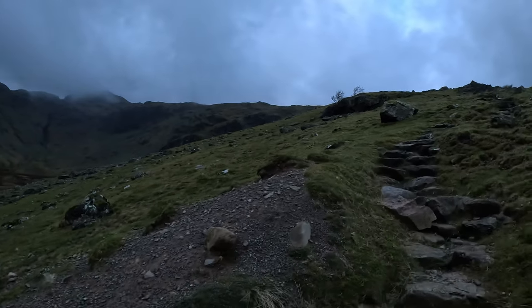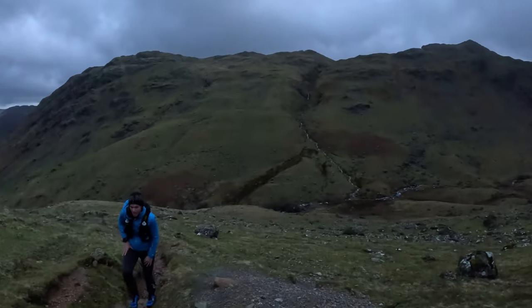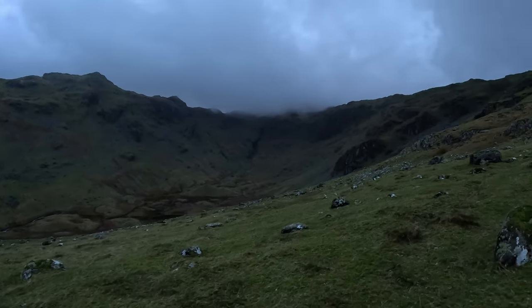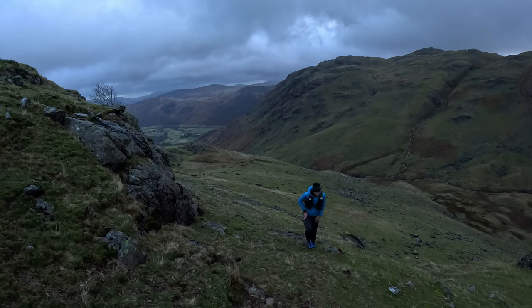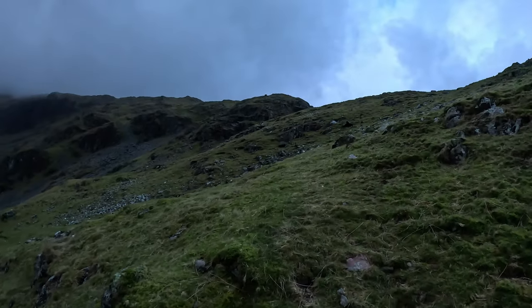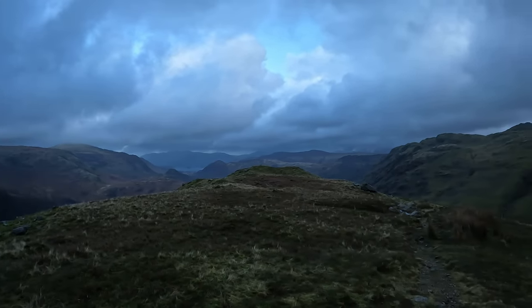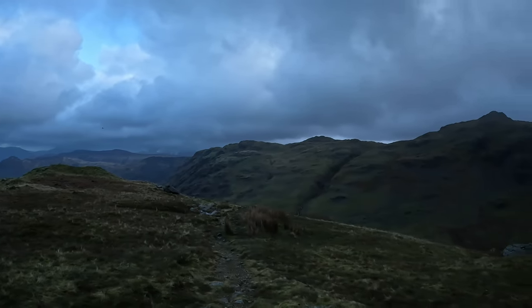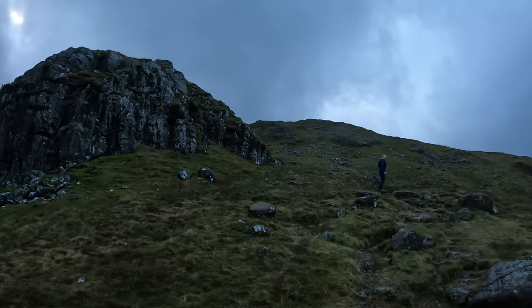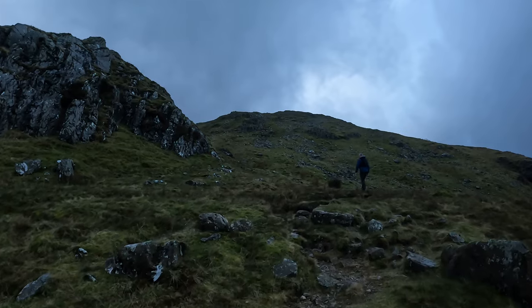The weather soon changed. Here comes the wind. Just over there is Raven Gully, which leads up to Raven Crag. Views from here, they're absolutely amazing. What a place to be on Christmas Day. Really couldn't be any better.